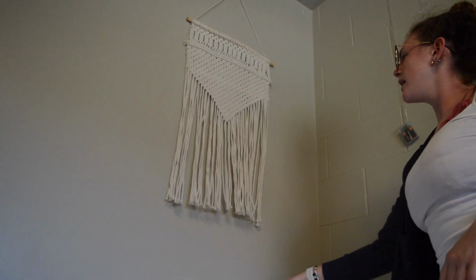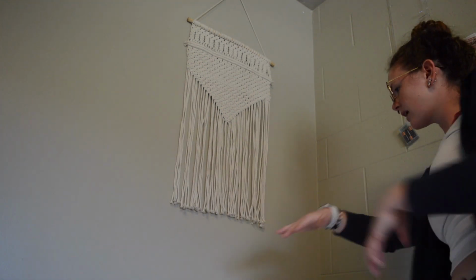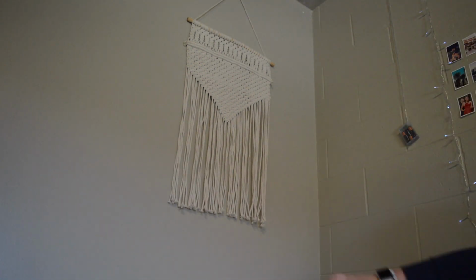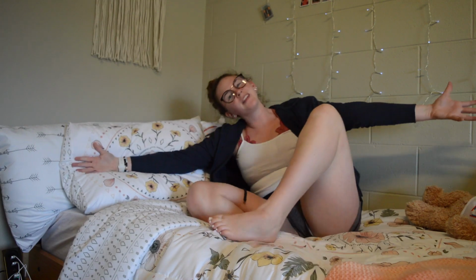I have a macrame above my bed, but I like it a lot. I think it's centered pretty well and it looks very well. It makes my room super, super homey. So this is my bed. I sleep here every night. I love it a lot. It's so comfy. It really sleeps so good in here. It's actually so nice. I feel like I made it so homey.